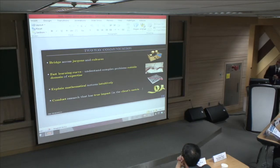And the last thing, and this is really to me the most important advice and the real important take-home message, and it's not only for research. Actually, it's good for life, right? If you're married, you'll understand me. Two-way communication is really important. You need to bridge across jargon and cultures.